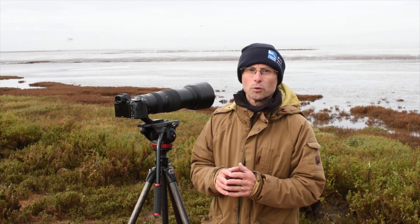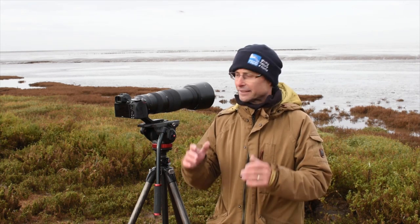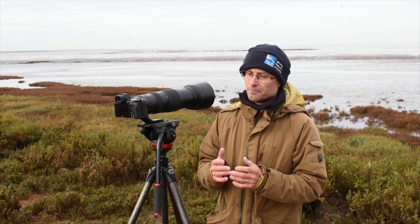I'm at a fantastic place called Snettisham on the Norfolk coast, and it's a really brilliant place for waders. In the winter around about 100,000 knots or more gather here. You've got oyster catchers, there's avocets, it's absolutely brilliant. And I've arrived here on one of the few times in the year when we've got a really, really high tide, and that's a great time to come here because it's a wildlife spectacular.